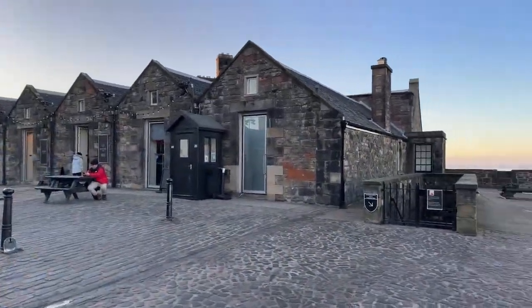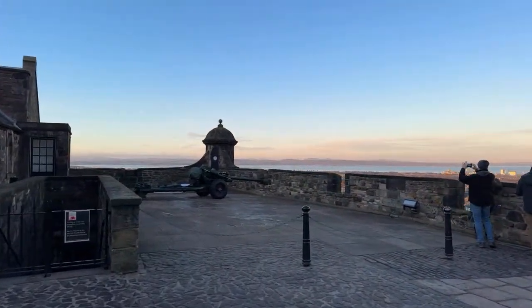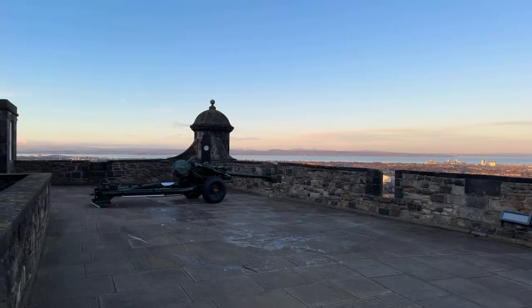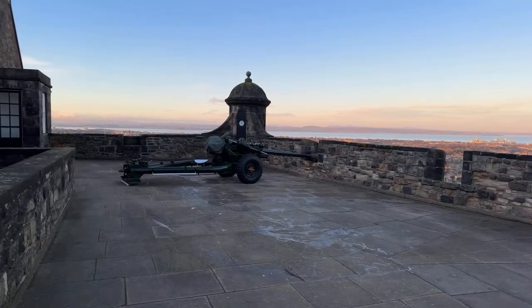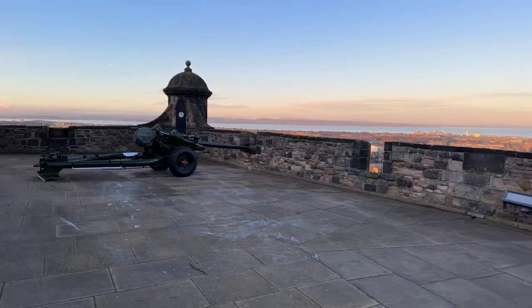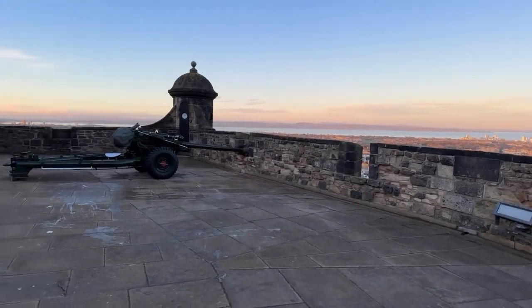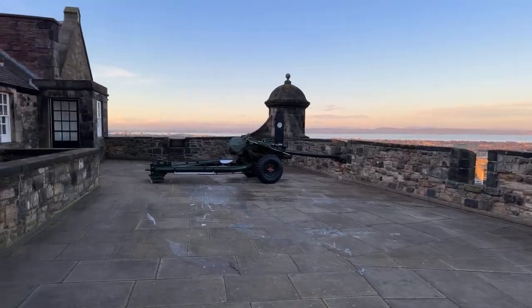It's sunny, but it's freezing. Yeah, it's really chilly. This is the 1 o'clock gun. We missed it. I tried to do a stream at that time, but there was some problem with their system, and I couldn't get my ticket on time, so we missed it. So let's see, 1 o'clock gun.